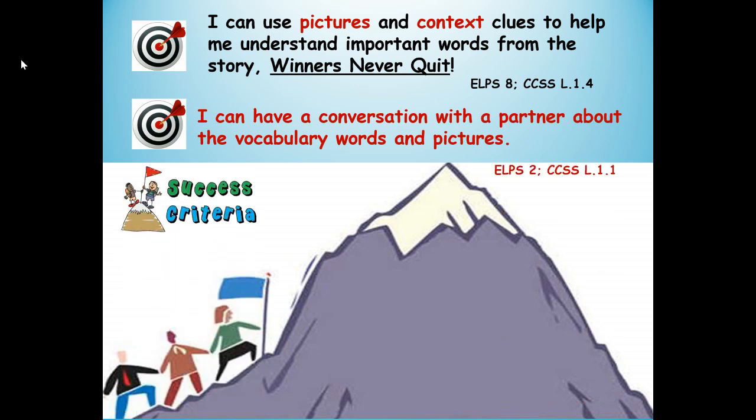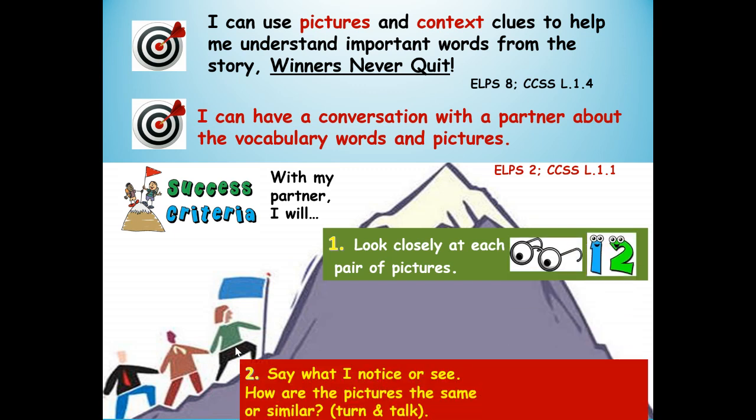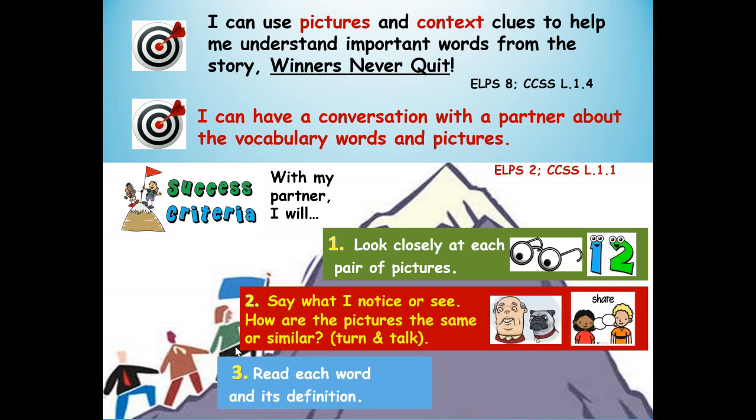Success criteria. That means how will you know you're successful at reaching the learning target? Well, it's kind of like climbing a learning mountain, and we want to get to the top of that mountain. So here are our steps for success. Number 1, with my partner, I will look closely at each pair of pictures. Number 2, I will say what I notice or see. How are the pictures the same or similar? And 3, read each word and its definition.